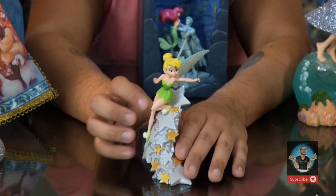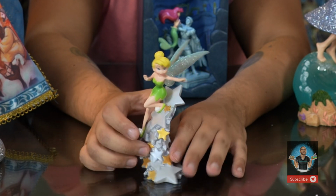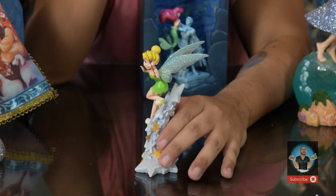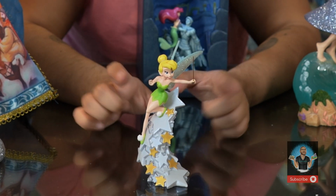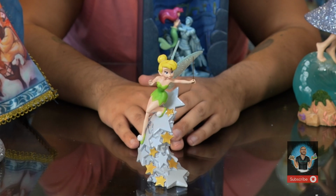Here we have her. She's dainty and delicate. Her pom-poms are glittered, and so are her clear aqua wings as well. She has the mixed media metal wand, which is very, very fragile. She looks so fragile. This is the smallest and most petite piece of all of the pieces from the series, but nevertheless absolutely spectacular.